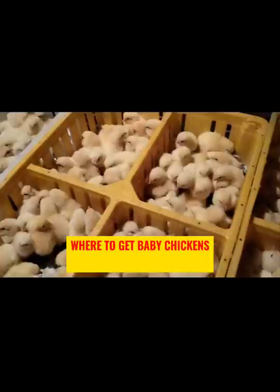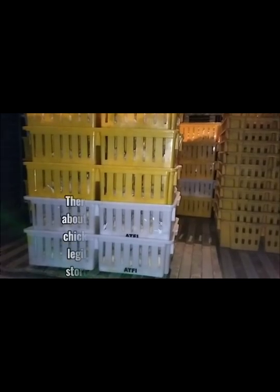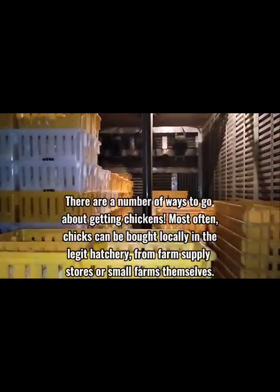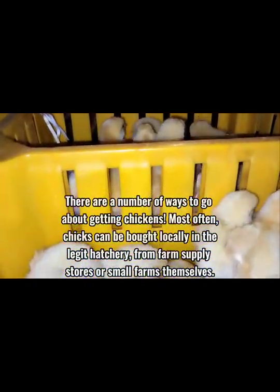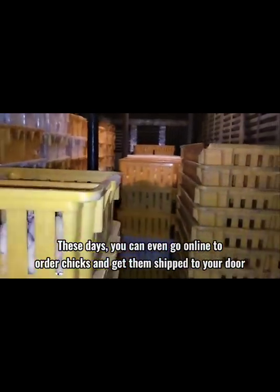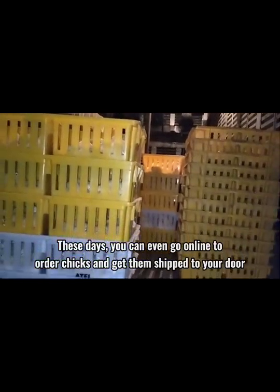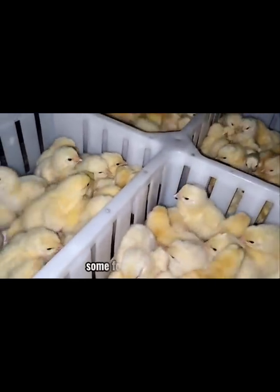Where to get baby chickens? There are a number of ways to go about getting chickens. Most often, chicks can be bought locally in a hatchery, from farm supply stores or small farms themselves. These days, you can even go online to order chicks and get them shipped to your door. Then there's always the ask a friend with chickens to hatch some for you approach.